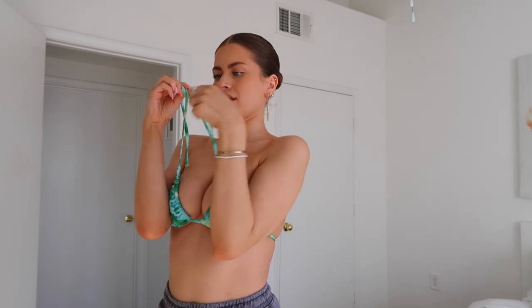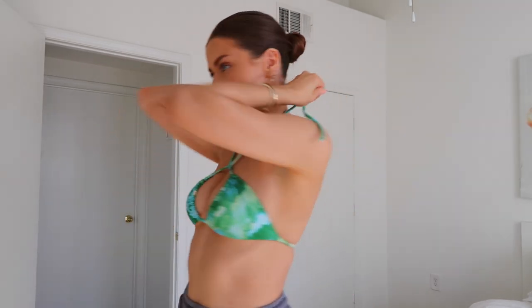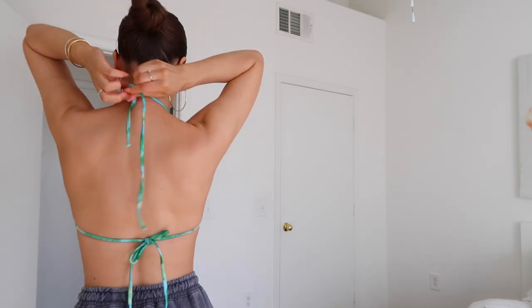Now, instead of crossing it around the neck, you're gonna take it, cross it down like that, and then pull up and tie around.